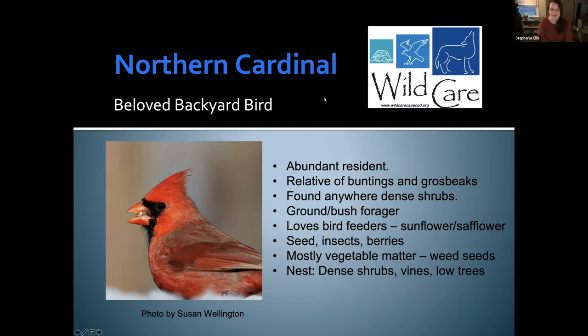The northern cardinal. Oh my goodness, this is probably the most beloved backyard bird in the United States. Cardinals are abundant throughout the United States, in fact. They are a relative of the buntings and the grosbeaks, and they're found anywhere that you have dense shrubs. What they avoid is big, open, clear-cut areas, but pretty much you can find them everywhere else.